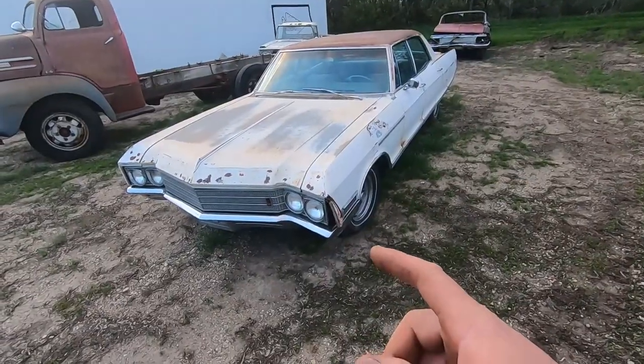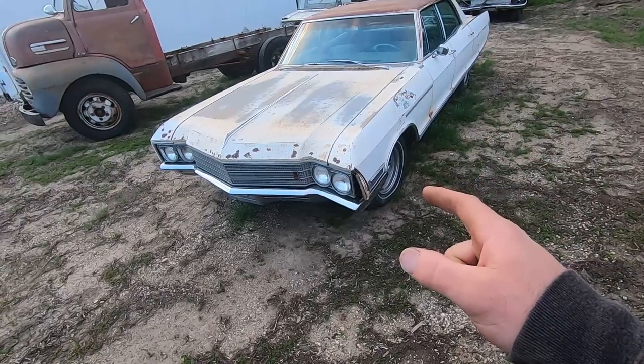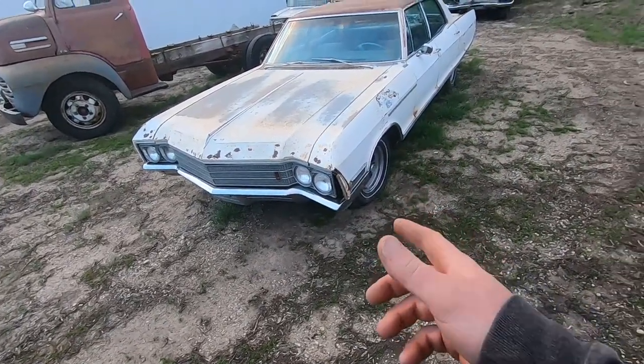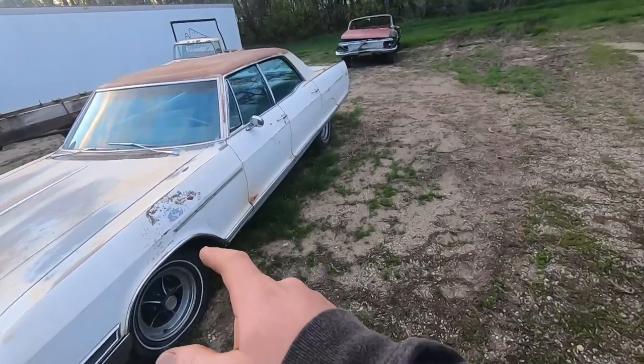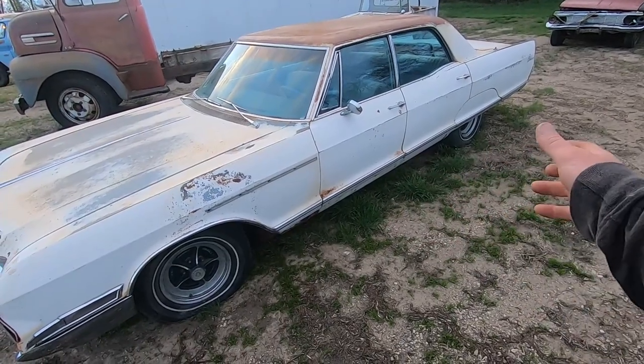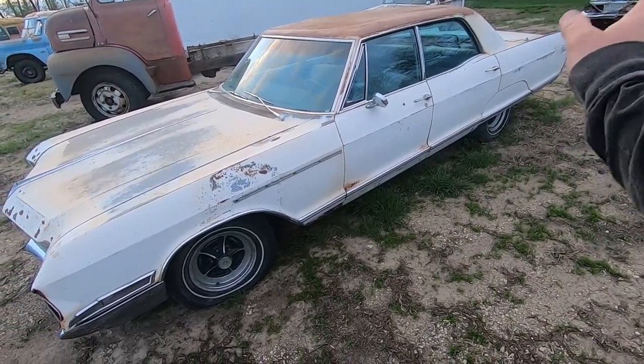Then it sat on the trailer for a month, needed my trailer, unloaded it, sat here ever since. I haven't looked at it. Let's check it out. The reason that I picked this up, it's a 66, so I believe it's the last year of the 401 Nailhead. Maybe they made it in 67, but I think it's the one year only of the switch pitch Turbo 400. Otherwise they had like some two-speed Dynaflow, no good.